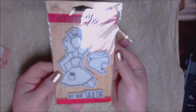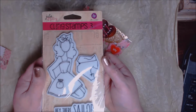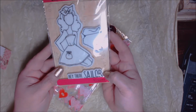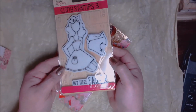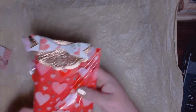It's another Julie Nutting. Oh, how cute! It's Colette. Hey there, Sailor. How cute. I don't have this one either. Look at her. Love this. She's probably watched what stamps I've made over the last years, and she knows which ones I don't have. She is hitting me right up. I wrote down a few, but yeah, I don't have her. Thank you, Julia. You're so wonderful.